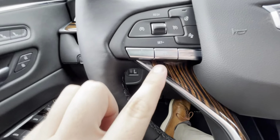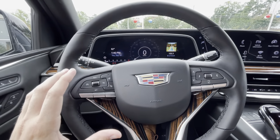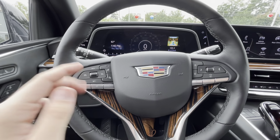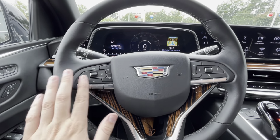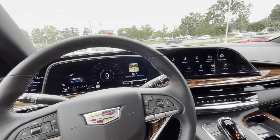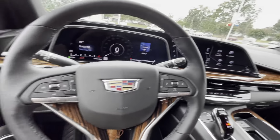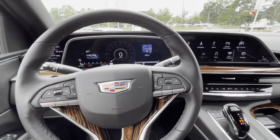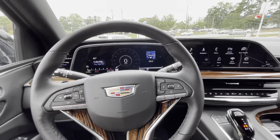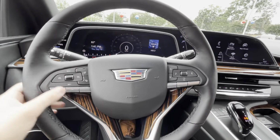And this is a conversation enhancement. What this is going to do is use the microphones in the vehicle to project my voice, and seriously, it's super cool, project my voice from the front to the very rear of the vehicle, all the way back in that third row, and it's going to make it a little bit easier for them to hear me. If you have kids, especially on long road trips where you're leaning over, yelling at your kids and stuff like that, it'll make it a lot easier to communicate with them.